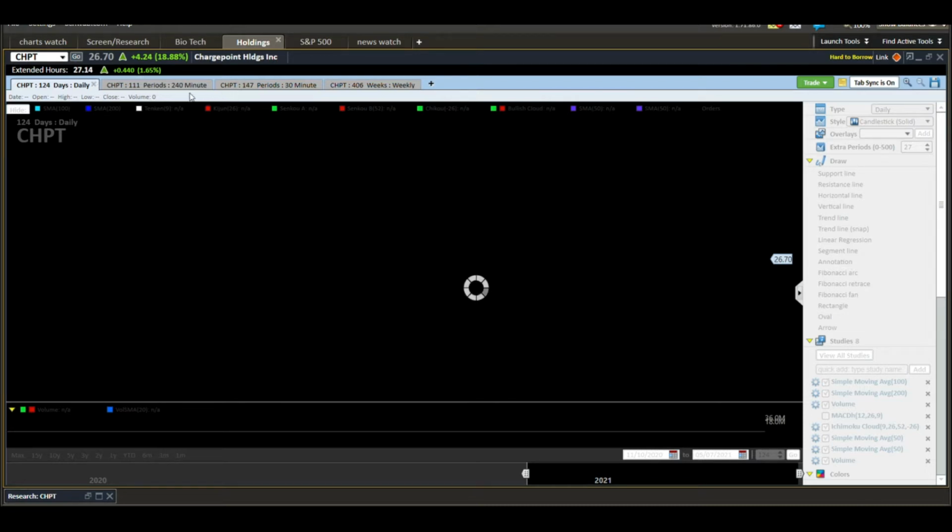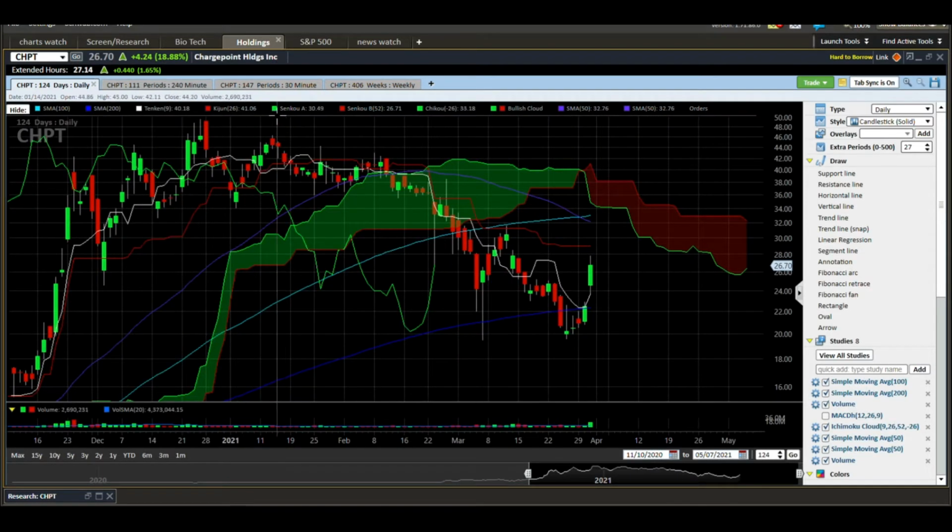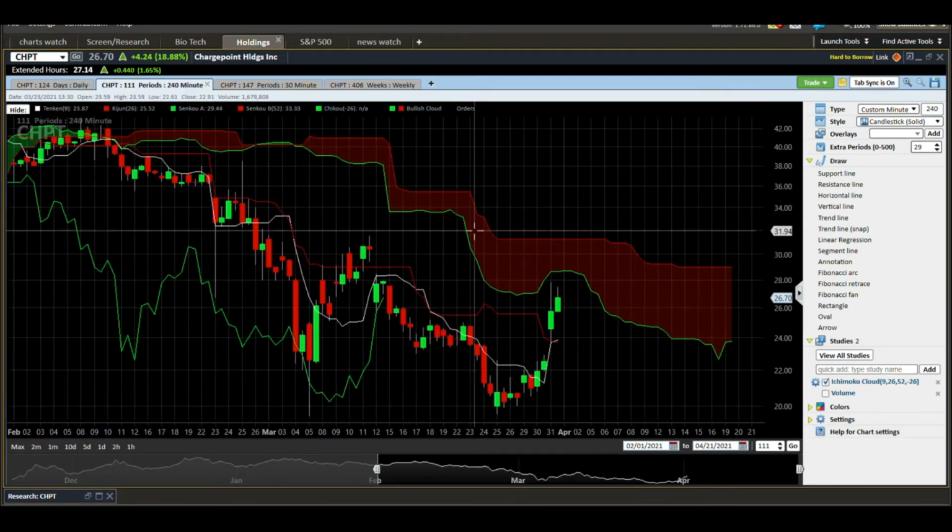Schwab does this at 7 o'clock. They do some kind of reset. There we go. Okay, the cloud's represented by the Kijun-sen line on the daily chart. And it shows up as a cloud on the 4-hour chart. Kind of in the same place here. So we've got this cloud to deal with.